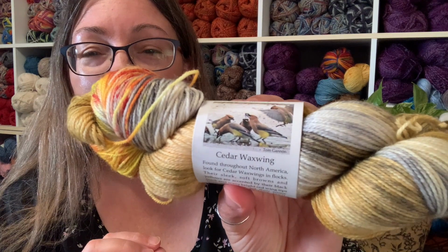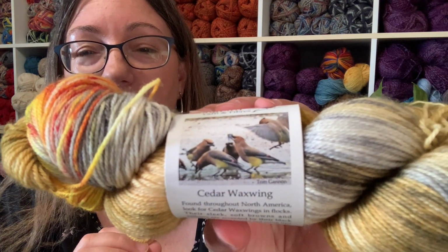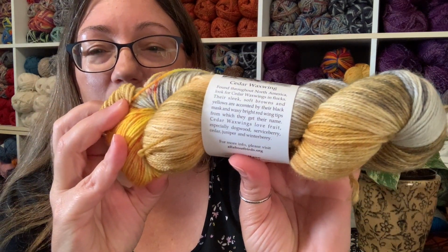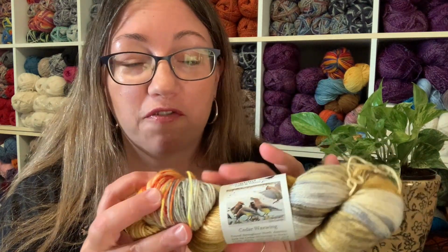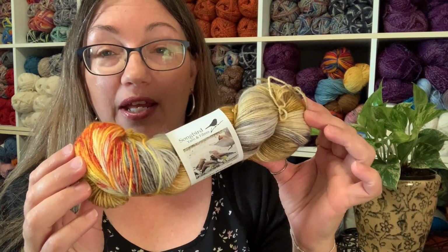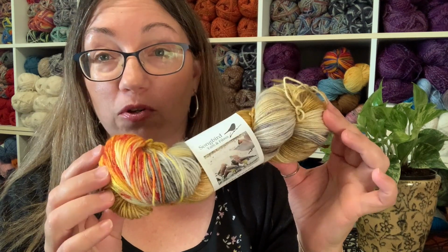So this one here, such fun colors. Cedar Waxwing. I love how she puts a photo of the birds, and then there's a little bit of a description about the birds, so you can learn a little bit, because not all of her birds are local birds to us. They are worldwide. Another fantastic thing that Vicky does with all of her yarn is that from every sale of every skein, she donates a couple of dollars to a bird charity, which I think is super fantastic.